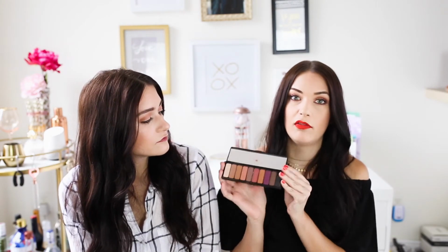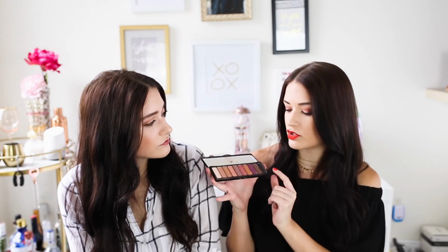I recently got the Matte for Matte 2 palette, and I like it a lot more. I think the quality's better. The shades are better in my opinion. I love that it has a white cream shade and a matte black. Well, obviously they're all matte, which really helps to create different eye looks.